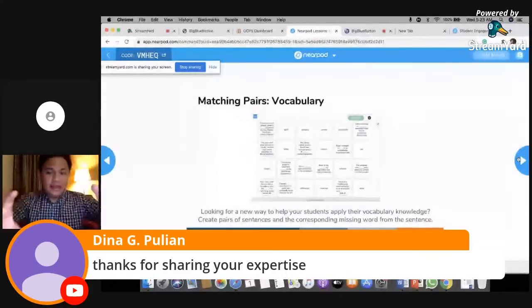At real-time po, na-o-observe nyo lahat ng bata. So makikita mo, ay, si Juan de la Cruz walang ginagawa to, hindi gumagana yung matching pairs na pwede nyo po siyang sabihin agad sa inyong lesson.